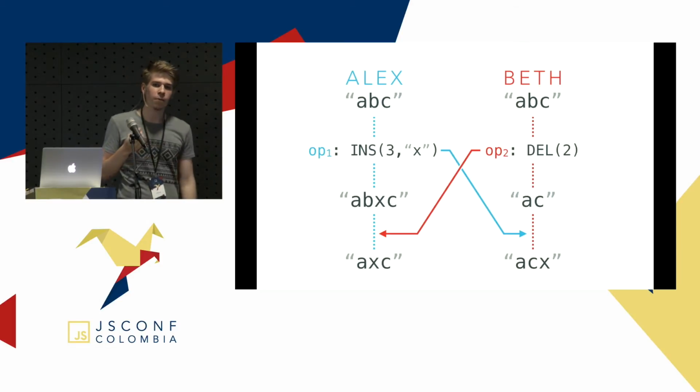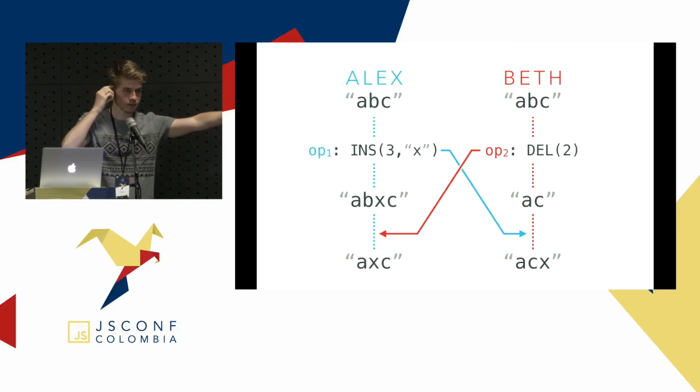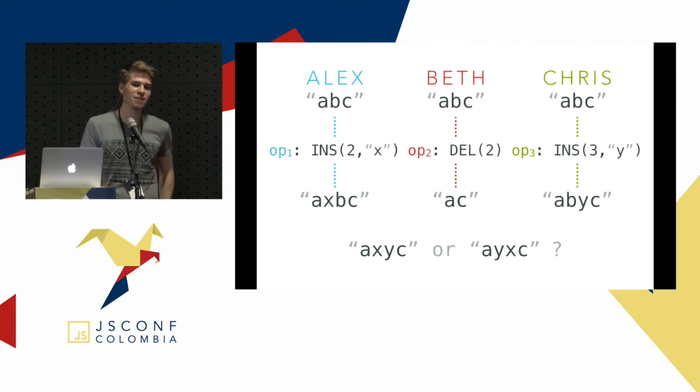So if you have a good operational transformation algorithm, it will prevent this situation. But that's just TP1. TP2 is far more complex. TP2 says, what happens when there are three collaborators? What happens if you have Alex, Beth, and Chris?